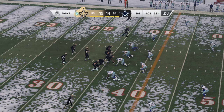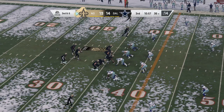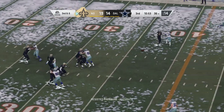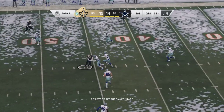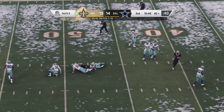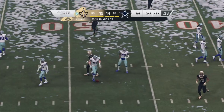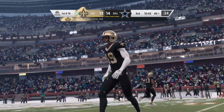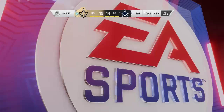Ready up. 54. Mike 54. Watch the curve. He'll look to throw. And Ginn's got it, and he'll be taken down across the 50 at the 45 in enemy territory. 19 yards that time for number 19.